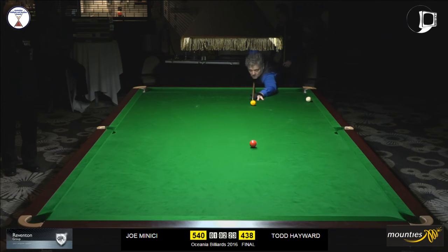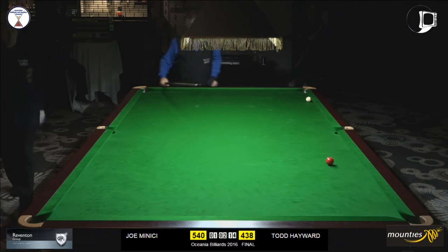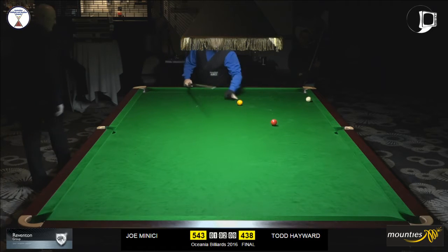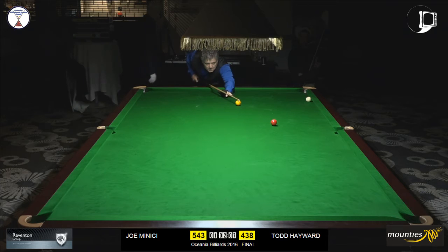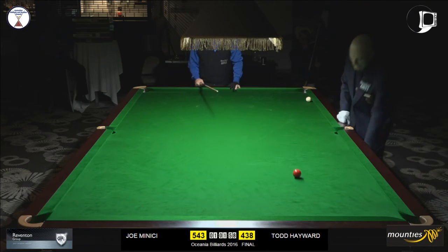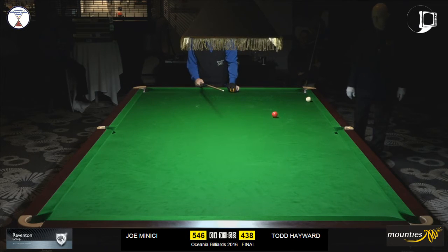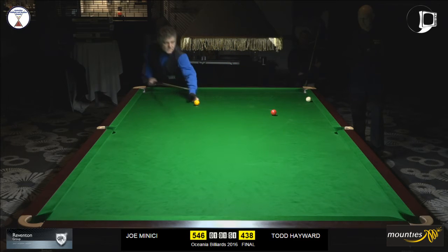That's beautiful cueing. Now, I think for all developing billiards players, they should be playing the little game we're playing and trying to predict what the shot is, because that's how you actually learn, is to look at the great players and try and imagine what the next shot is. Very difficult in billiards. More difficult by geometric progression when you talk about Joe Minici, but it's still a worthwhile exercise because it's part of the learning and thinking process.